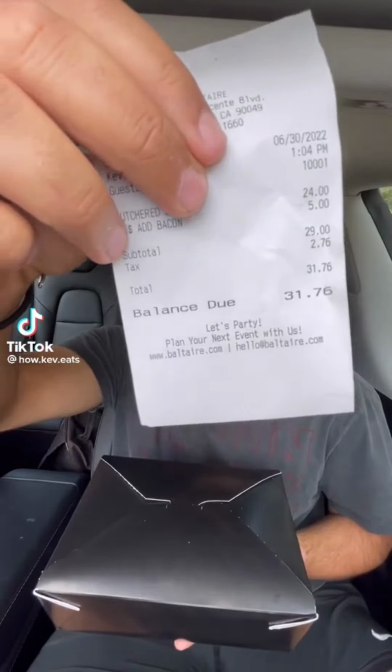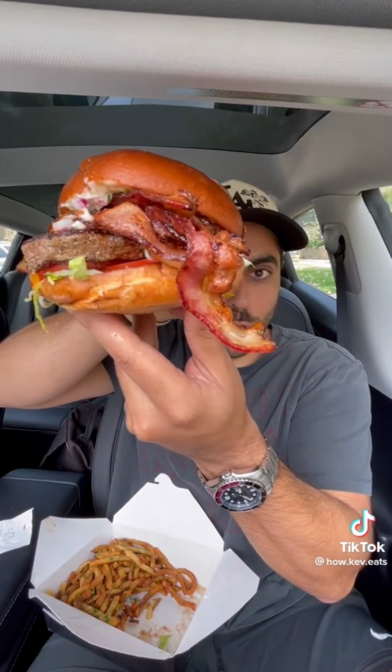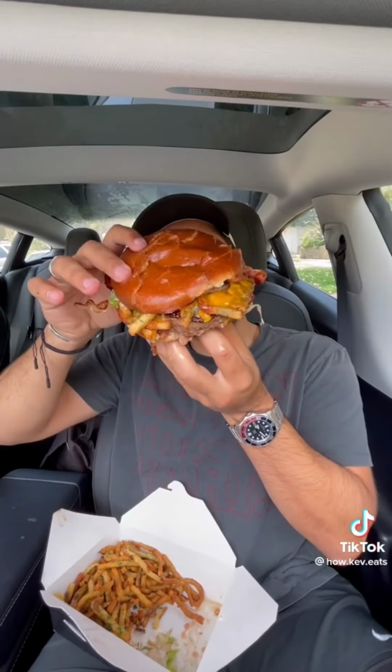This is a $30 burger. 30 bucks for a burger. I would like to buy a burger. This thing is massive and it's loaded with bacon. The cheddar cheese in this is aged for a year, so it's got a little funkiness to it. For a brioche bun, the bun is pretty good.